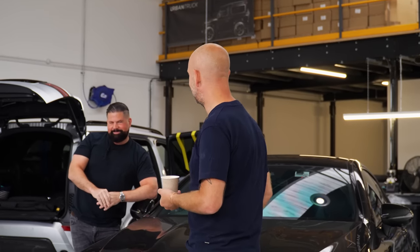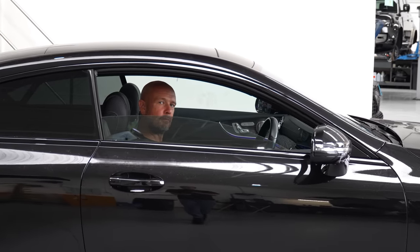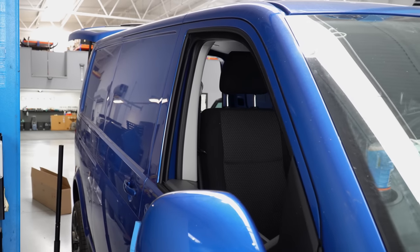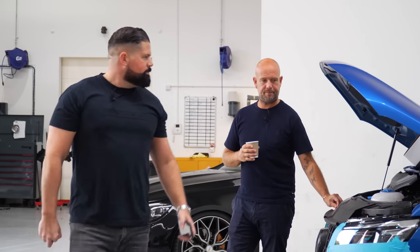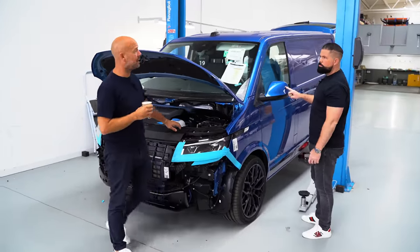Oh, thanks, mate. So on that note, before we wrap up for the day, let's have a quick look around the workshop. What have we got here then? Ravina blue. That's lovely, isn't it? It's very Estoril blue, isn't it? It is very Estoril blue. This should have actually been done by now.